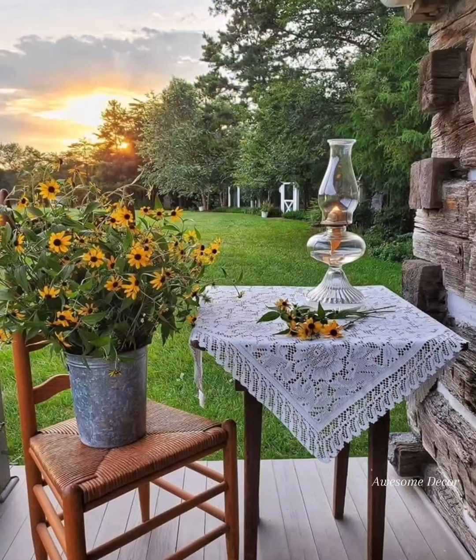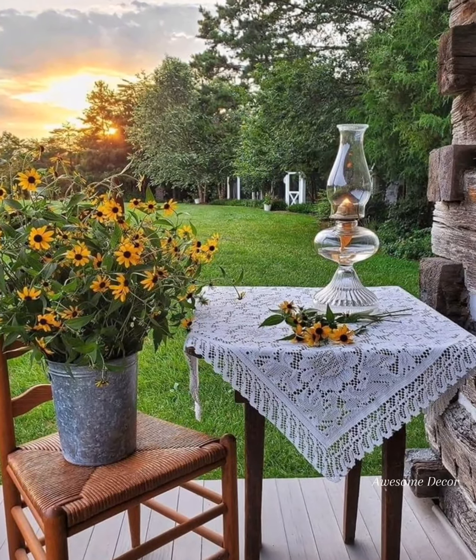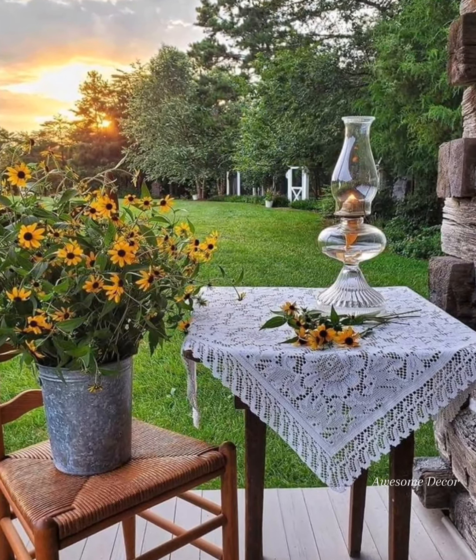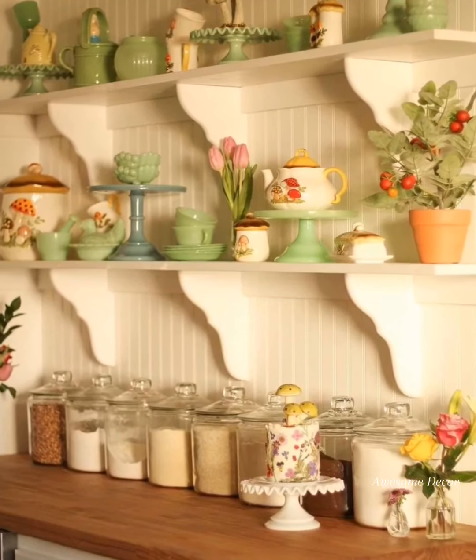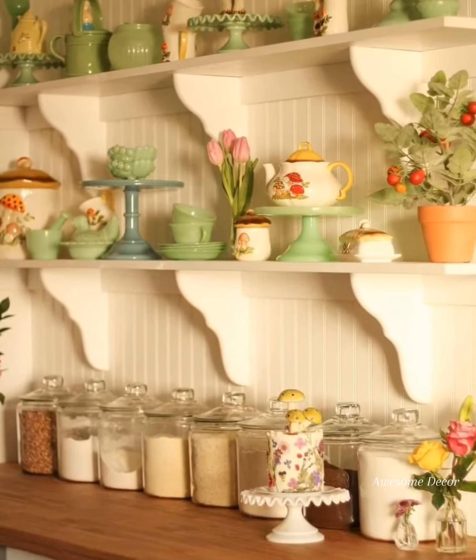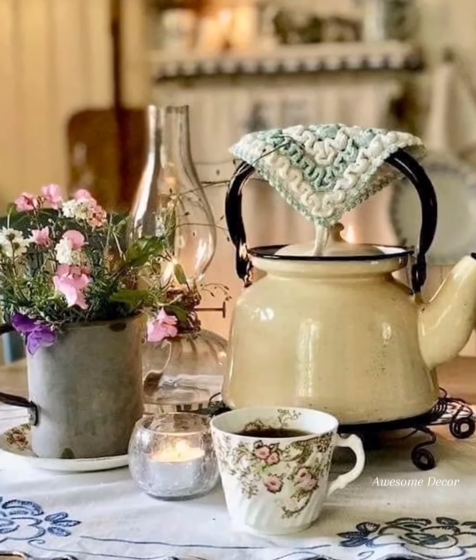To capture the essence of vintage countryside living, focus on creating a functional yet charming space. Choose open shelving to display your vintage dishes, mason jars, and old-fashioned cookware. Add a touch of nostalgia with a vintage sink, butcher block countertops, or an antique stove.